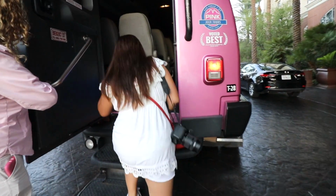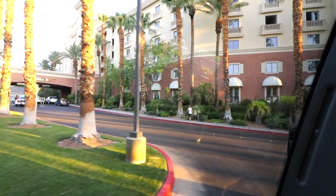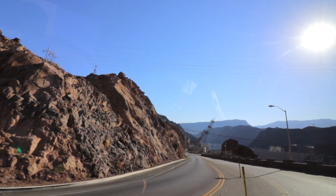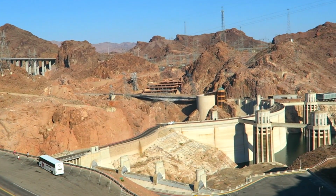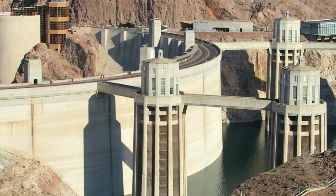To start our journey, my friend and I were picked up from our hotel, and after getting the other tour participants, we proceeded to drive through the desert. Our first stop was Hoover Dam as we passed by the waters of Lake Mead. Fun trivia: this is the largest reservoir in the United States, and its generators power not only Nevada but Arizona and California as well.